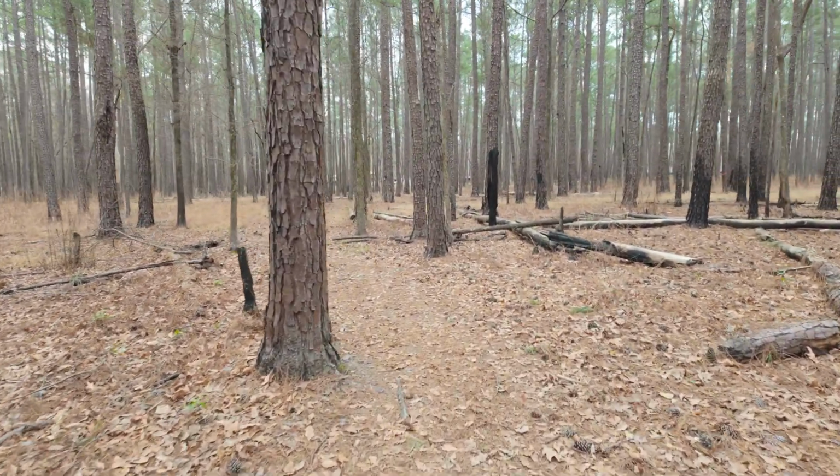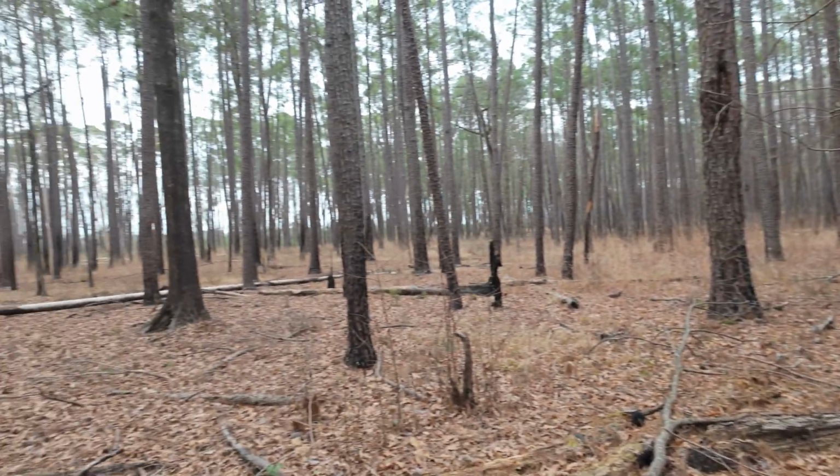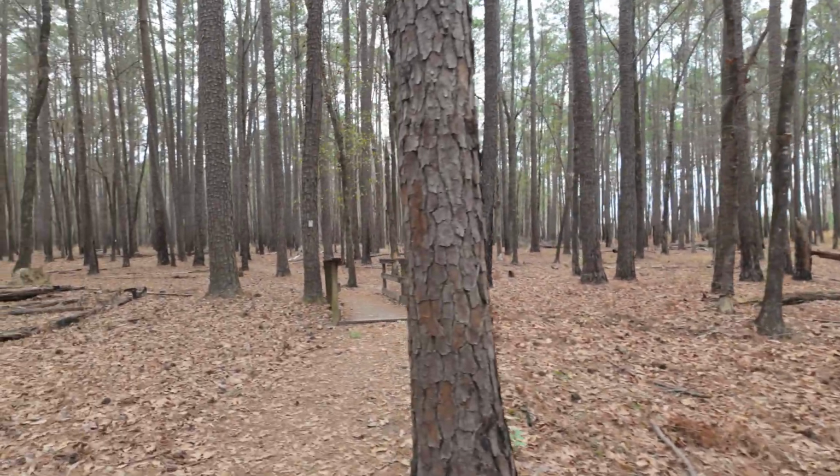This, my friends, is why you get a map. So because I'm dumb and I didn't grab a map, and I have literally no idea where I'm heading to, we're going to turn around, we're going to head back.